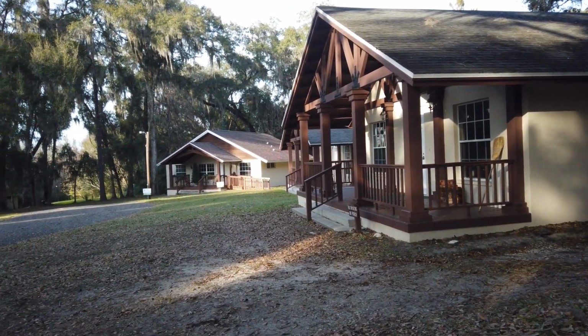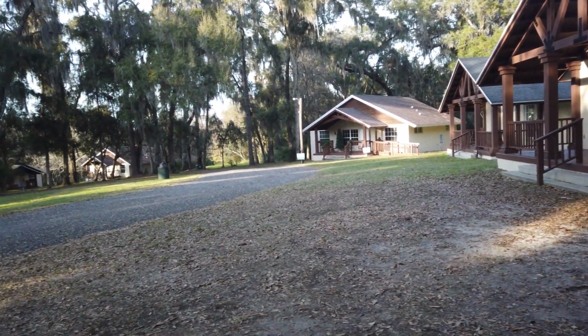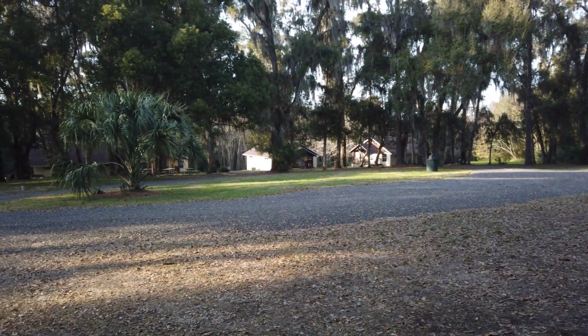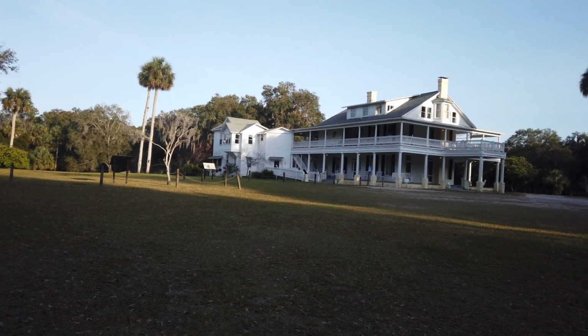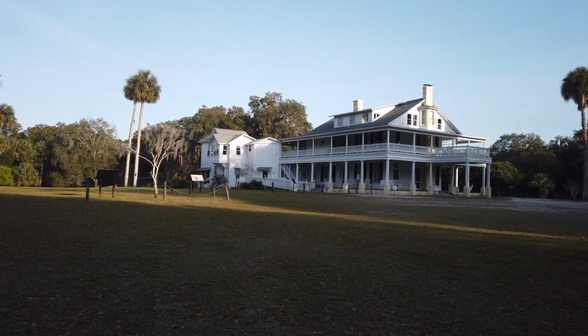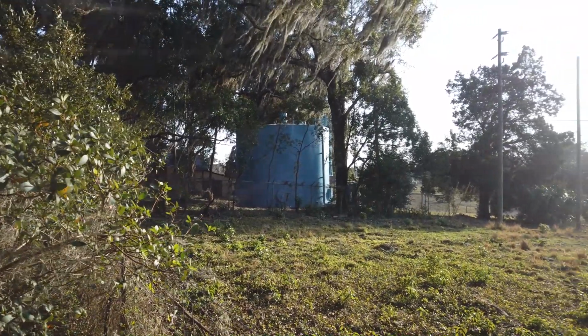Chinsegut Hill Manor House is 5 miles northeast of Brooksville. And the word Chinsegut is actually an Inuit word that means spirit of lost things. And when the owner named this, he actually added spirit of lost things and found.